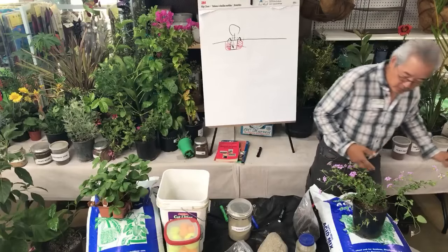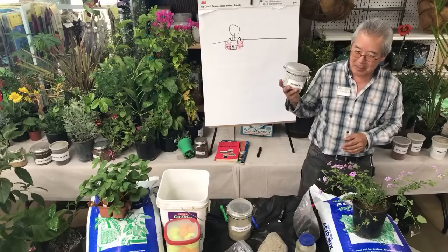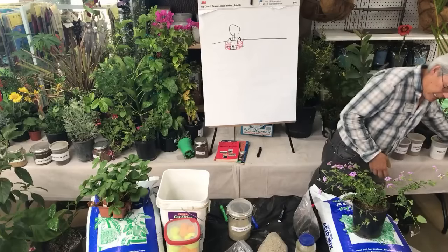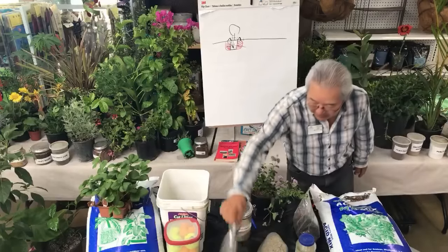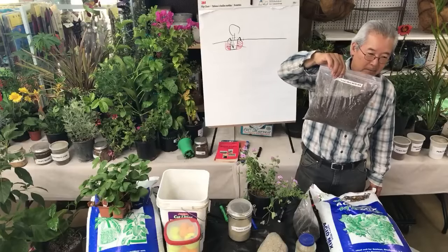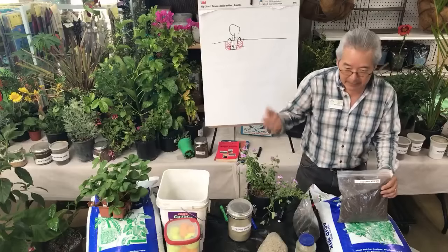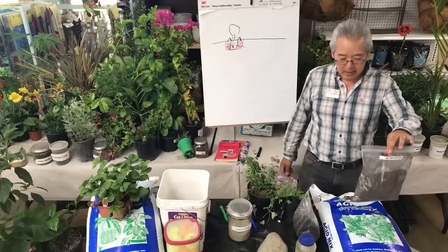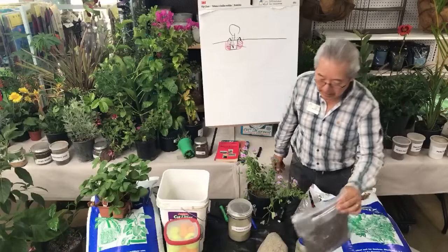Most of our landscapers don't like to take bags of pumice to the customer's house. They'll think they're crazy, putting bags of rocks in the ground. So they buy our acid mix instead, which looks like this. It's half pumice and half peat moss. There's enough pumice in here that if they mix it half and half with their clay soil, it'll breathe. And the peat moss is highly acidic, which helps our alkaline soil also.